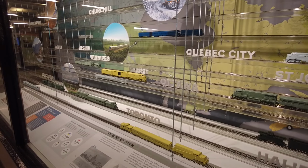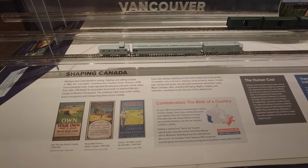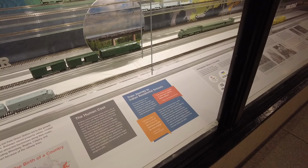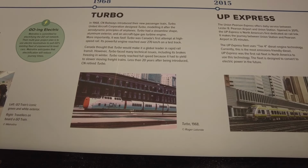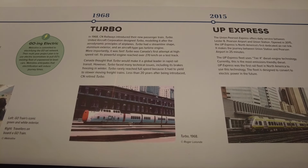And it nicely displays the role the railway had in the creation of Canada, and highlights the good and doesn't shy away from the negative actions and consequences. And hey, would you look at that? Canada had a train in the 60s capable of Shinkansen speeds. Now, did we refine it and find ways to implement it in our society? Nope. We scrapped it 20 years later. Sad.